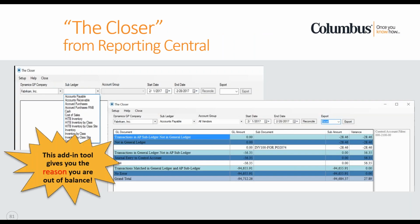Finally, if you need a little bit more help than that, if you use that Reconcile tool and it's just not quite enough information, there is something called the Closer from Reporting Central, and this is an add-on. It'll give you the reason that you're out of balance. So you can actually click on which subledger, and it will tell you exactly how much you're off and as much information as it can, as well as the variance.